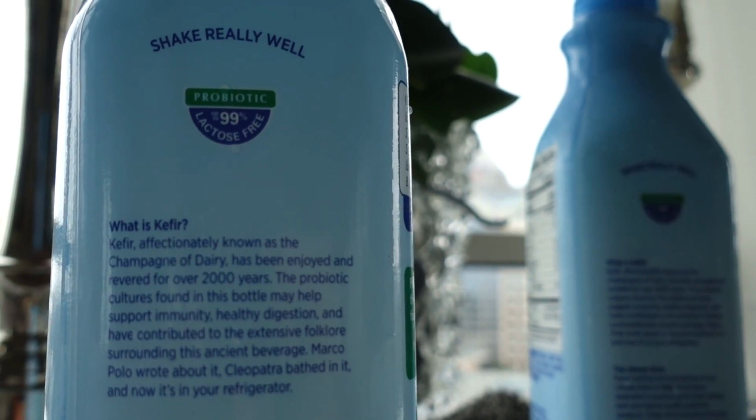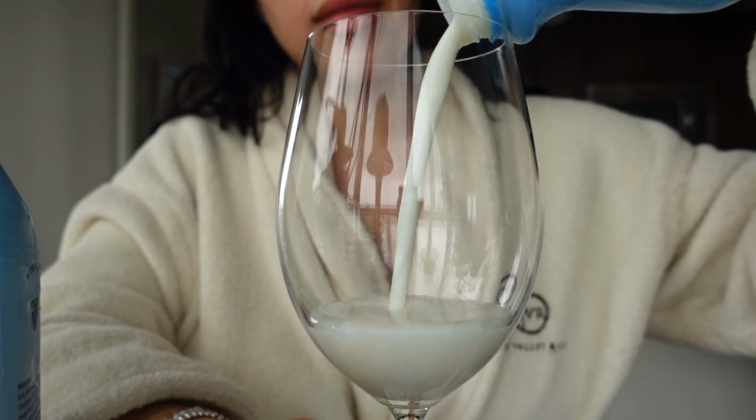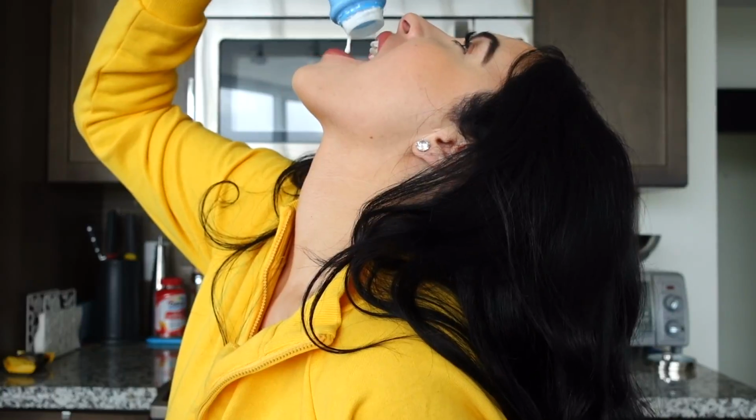So the one thing you need to know is there's a drink called kefir, and there's all types of brands. You can get it at any grocery store, and I literally finished the whole bottle within a week, but you can't just drink it fast. There's a rhyme and a reason to do it the healthy way.